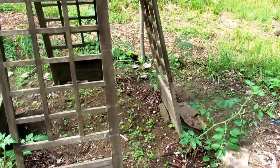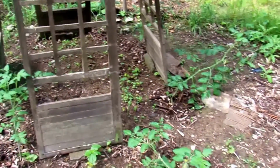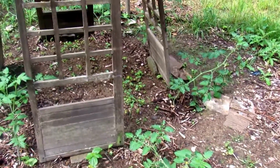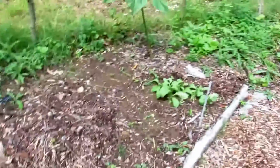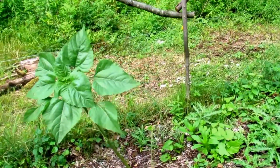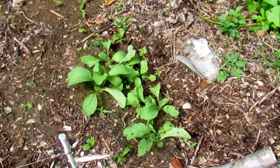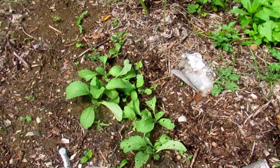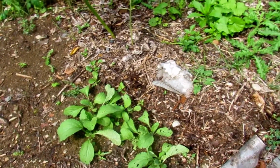Here's some more tomatoes. I have to wrap them around the trellis here. They're starting to go the opposite way. These guys we actually did plant. Over here we have a volunteer sunflower, which got nibbled on a little bit, but he's going to make it. And I planted some borage here, which does come back every year. It is edible, but mostly I planted it for the bees.